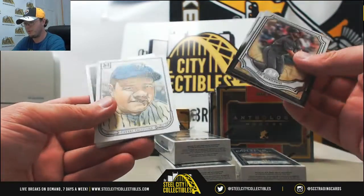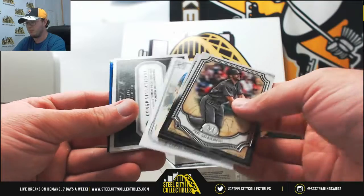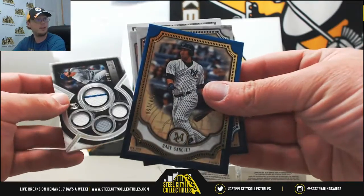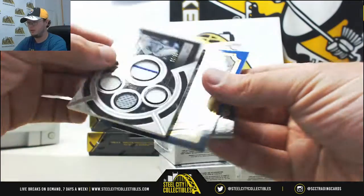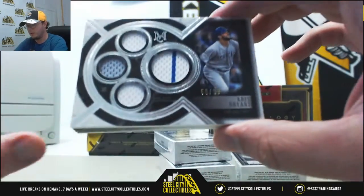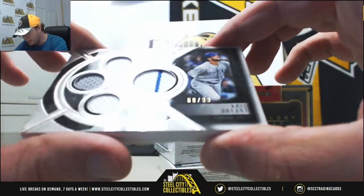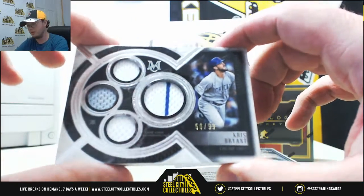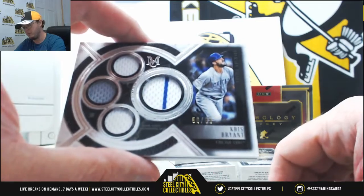Goldschmidt, Albert Pujols, Canvas Collection, Babe Ruth. Gonna get a blue Gary Sanchez. That one's numbered to 150. Then we're gonna get a relic. This one, quad relic. Chris Bryant, numbered 50 of 99. Nice jersey to start off today, Chris Bryant.